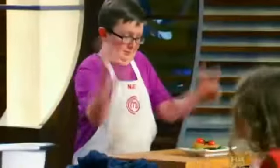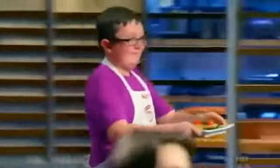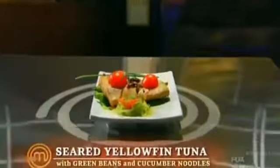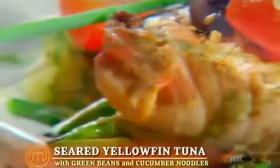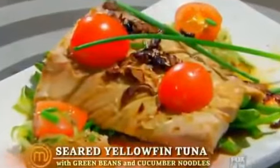Next up, Nate. Nate the Great. My dish looks stunning. I could not have been any more perfect with my dish. I think it tastes great, and I love it so much. I would probably marry it if I had the chance. All right, tell me about the dish. So this is a seared yellowfin tuna with a mushroom green bean combination and a cucumber noodle and tomato salad.